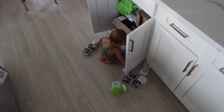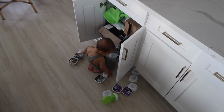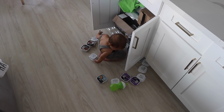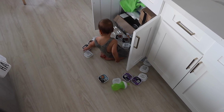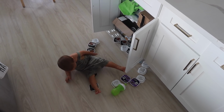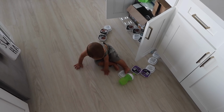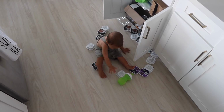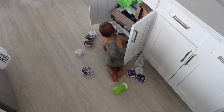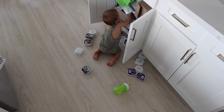Yes, this is what's happening while I cook dinner. It's like his favorite thing to take all the dog food out. And then he usually puts the majority of it back in the box, actually. But we're just in that phase. But oop, lose your balance there. Little topsy-turvy. What are you drinking in that sippy cup? It's just water, but toddlerhood.